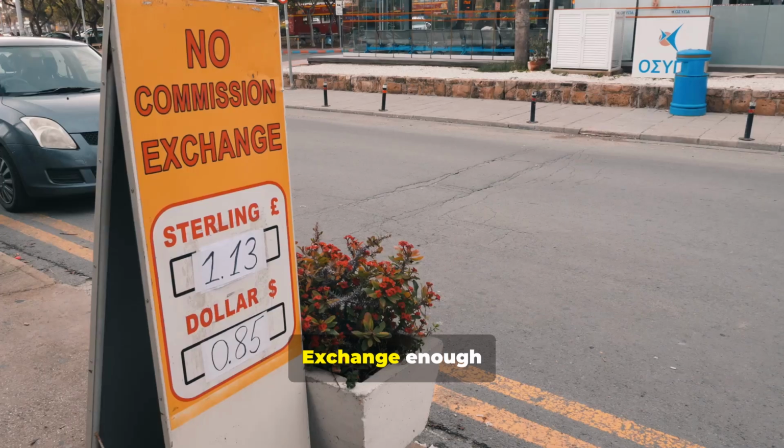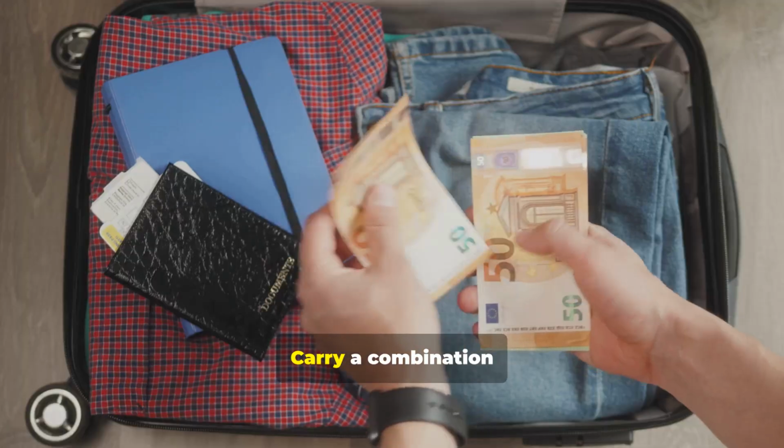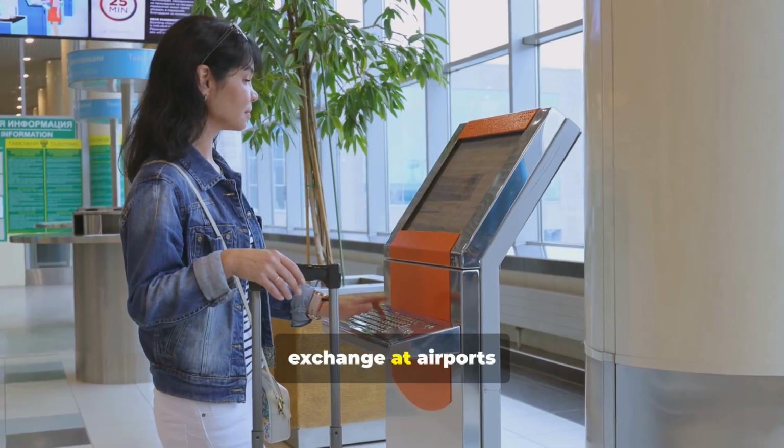Money matters. Exchange enough local currency before you leave, at least for your first week abroad. Carry a combination of cash, plus travel card, plus international debit card. Avoid last-minute exchange at airports.